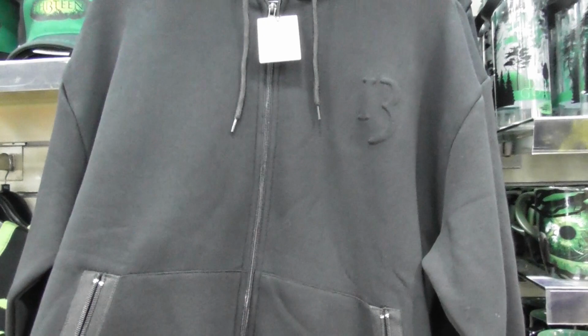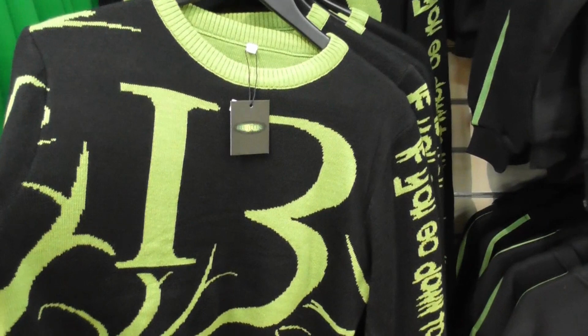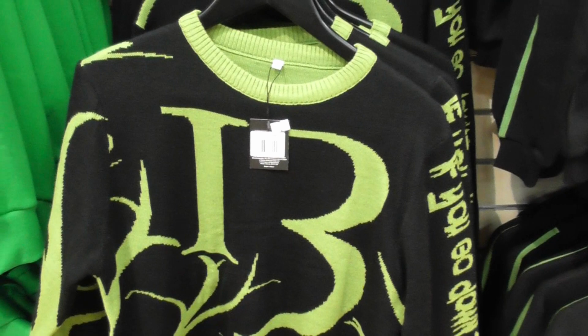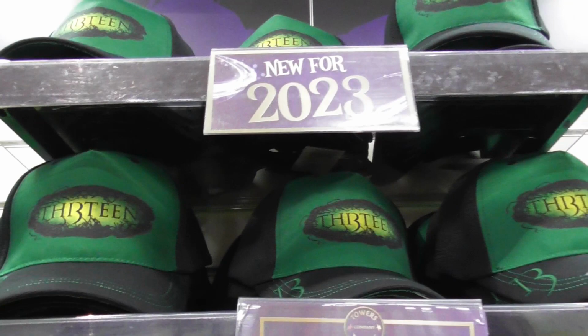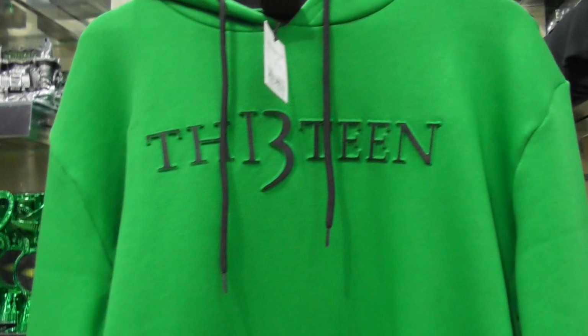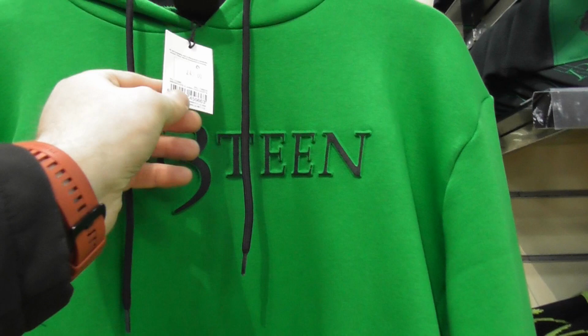And then we've got a jumper as well for 13, which is £55. And then we've got another jumper here, which is a really nice design, and that is £40. And then you've got the 13 caps as well, and they are £15. And then you've got another jumper as well with 13, and that is £45.